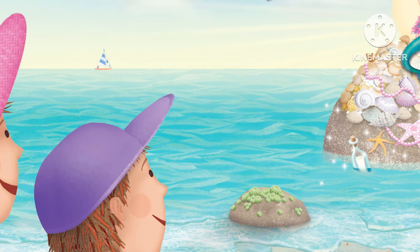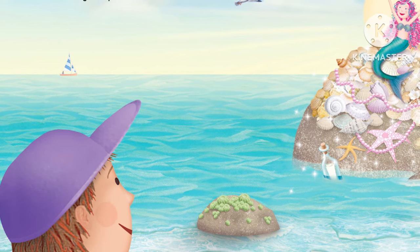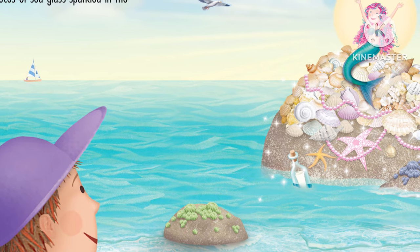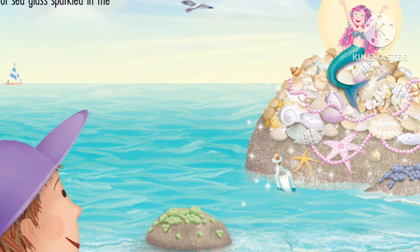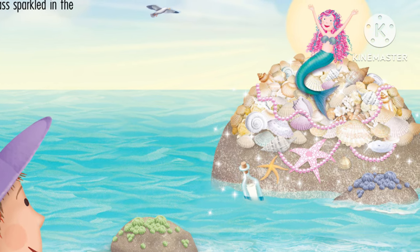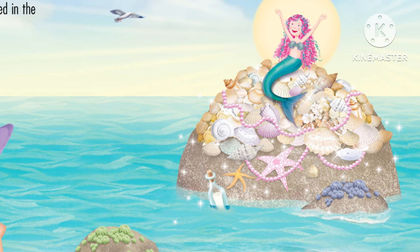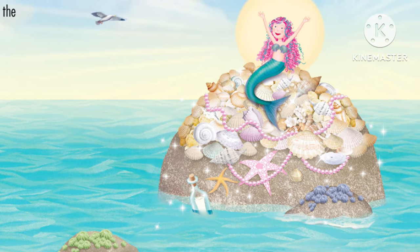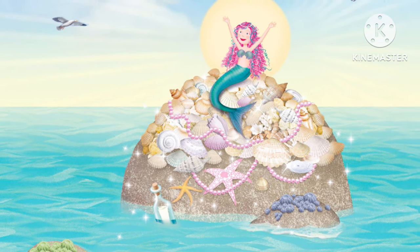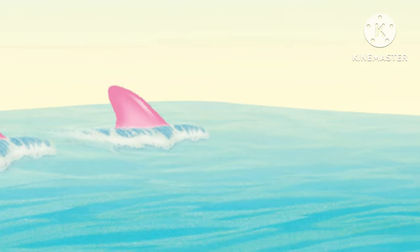"Now," said Aqua, "look around you." In the cove was the most beautiful collection of ocean treasure we had ever seen. There were seashells of every shape and color. Pieces of sea glass sparkled in the sunlight. "This is where I keep all the treasure I find on my sea adventures," said Aqua. "It's my special collection. Do you like it?" But Peter and I couldn't answer. We were simply speechless. The three of us sat in the cave and looked out at the ocean.